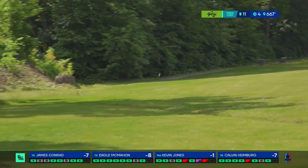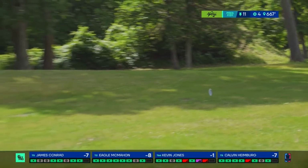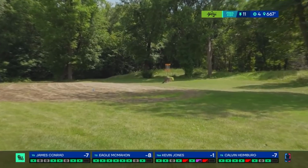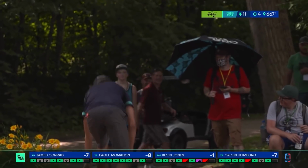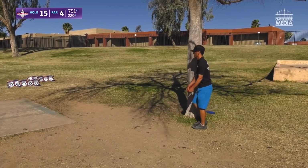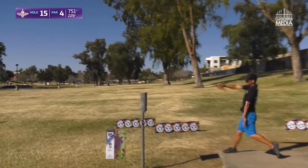That is so far. That is so far away from the tee pad. Yeah. Oh, my goodness. No way. Circle two in regulation. That is absolutely banana. Puts himself out by the fence, which is the perfect spot to approach the green from.